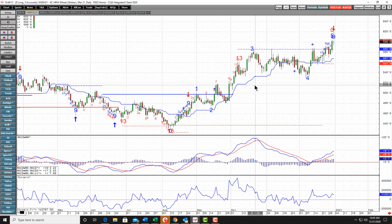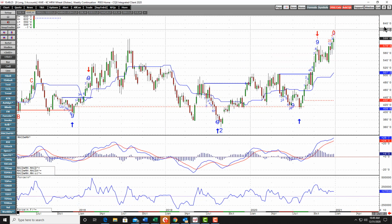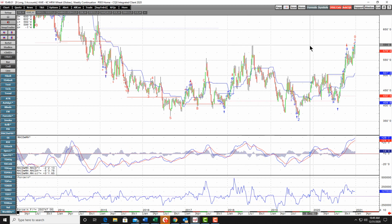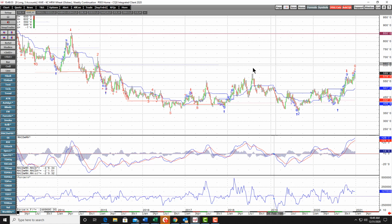Let's back out and look at the weekly. Yeah, look at that. Weekly chart is just now approaching the 2018 highs. We get above that, we've really got no resistance up until this. We got a little bit at 610, which is what we're working on now. But we close above here, we've really got nothing. We've really got nothing below $7.